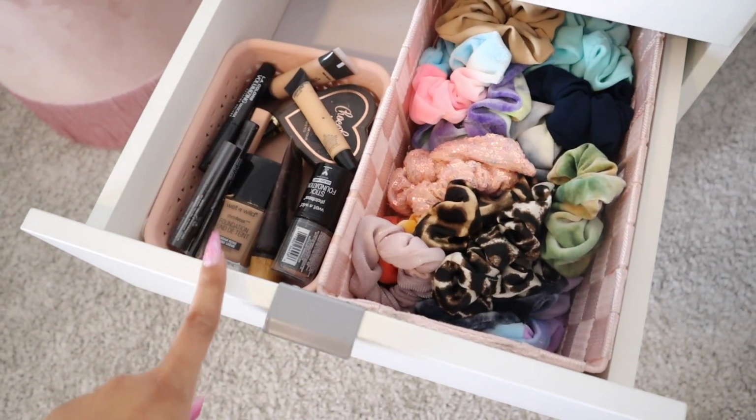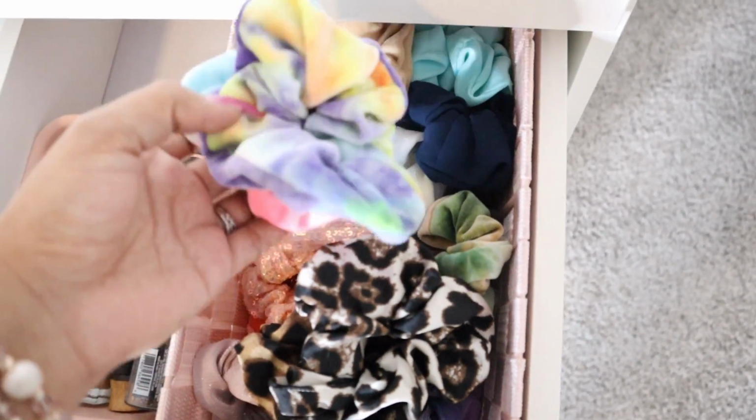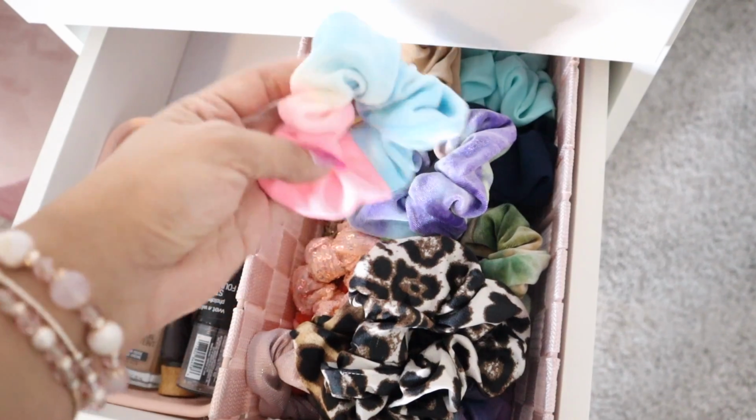And the other one, I just put random foundations in here and concealers. And of course, I have the bin full of scrunchies. These are seriously my favorite. If you guys like the tie-dye ones, I'll put a link down below.